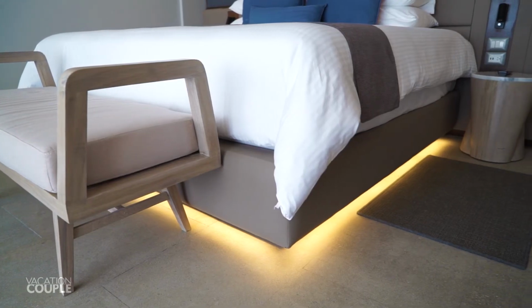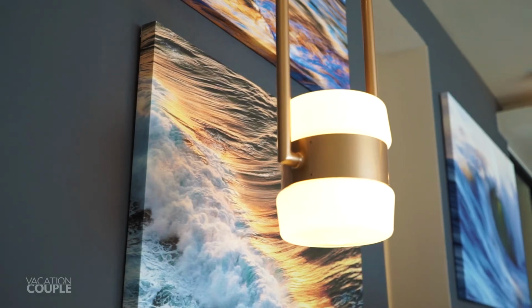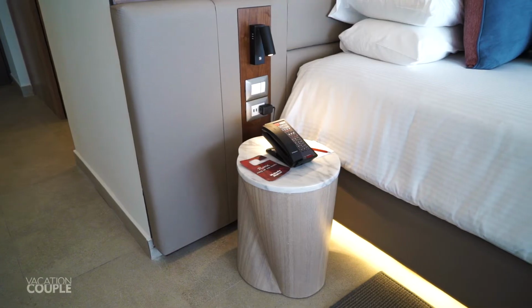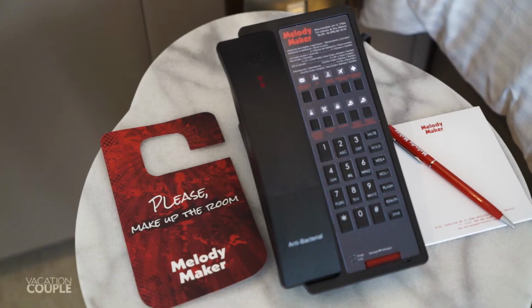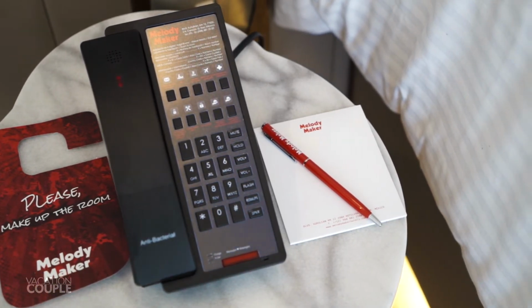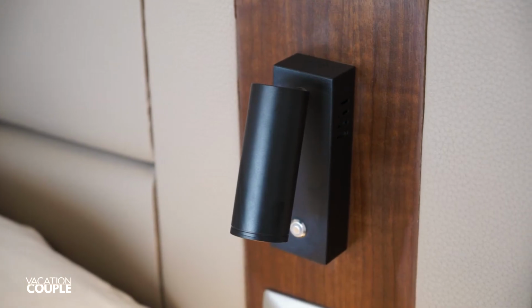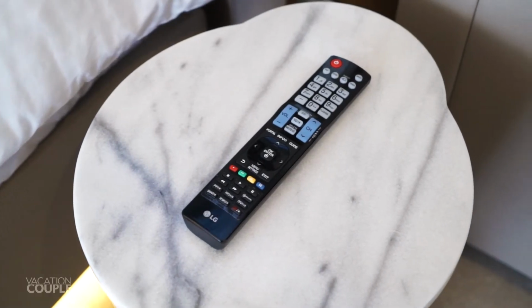Find additional lighting both underneath and showcasing the artwork overhead. The bedside table has reading lights, USB and electrical outlets, and holds your Do Not Disturb hanger, phone, notepad, and pen. The other bedside table has matching lighting, USB and electrical outlets, and holds your television remote.